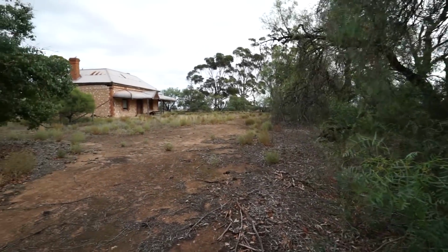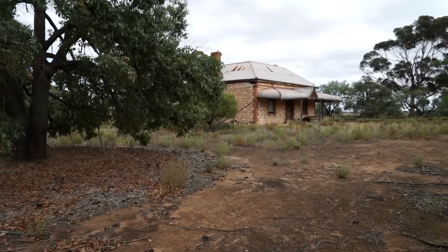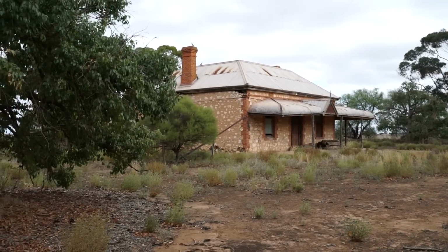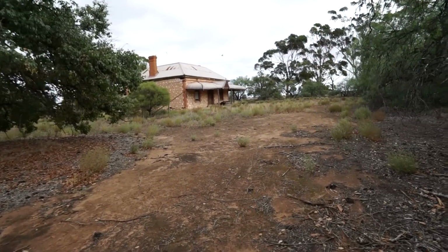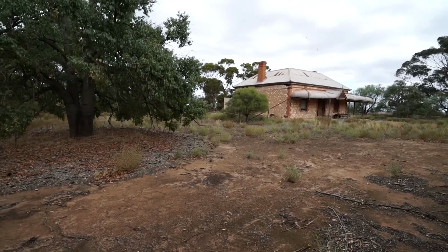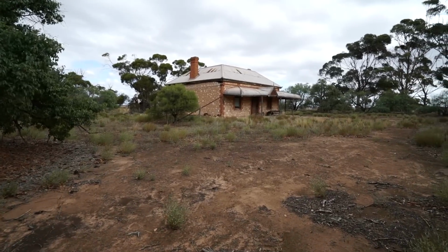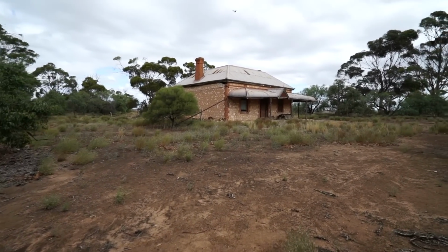What is happening, explorers? Bit of a random roadside one, this one. Driving on my way to a different one. Looks like the pigeons are up on the roof of this one as well. And I think the back section may have given way. Let's go and see if we can take a look, guys. Let's go.